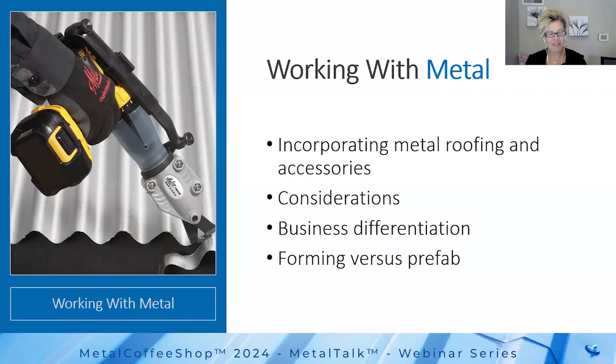But I want to talk a little bit too about how, like you mentioned, it really can differentiate a business if you have the skill and the tools and the knowledge to add metal to your business. But there are ways to get started easily. When you and I talked previously, you touched on finding a local roll former. What are some options for getting started that make it not as intimidating?